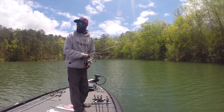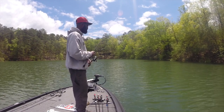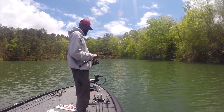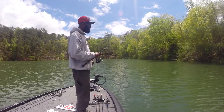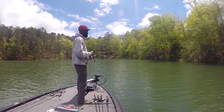You know, normally I don't bend my hooks in, but I think it's a good idea because there's a good chance a lot of these fish that are gonna bite are probably spawners. A lot of the spotted bass spawn a little bit later than largemouth. And obviously I'm fishing these really steep banks, and if you get bit, there's a good chance you can go back and catch that fish in the tournament.